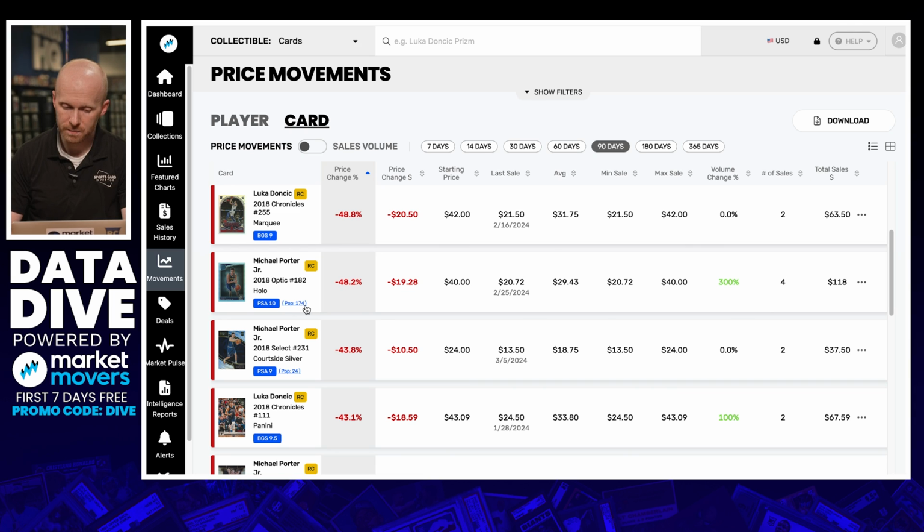Very low pop count, pop 174 for $20. It costs you $20 to get a card graded right now. And it's a PSA 10, very low pop count. This is a guy who can score in volume. He just had a big game recently.